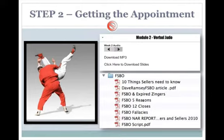And we're going to actually role play live on the call a couple of scenarios with the for sale by owners. We'll have you all asking questions, and in week 2, you'll hear the questions that were asked, and you'll be able to hear our live answers to them.